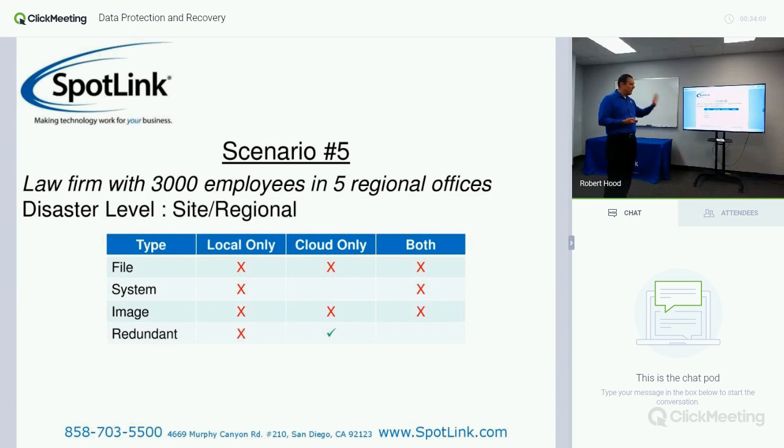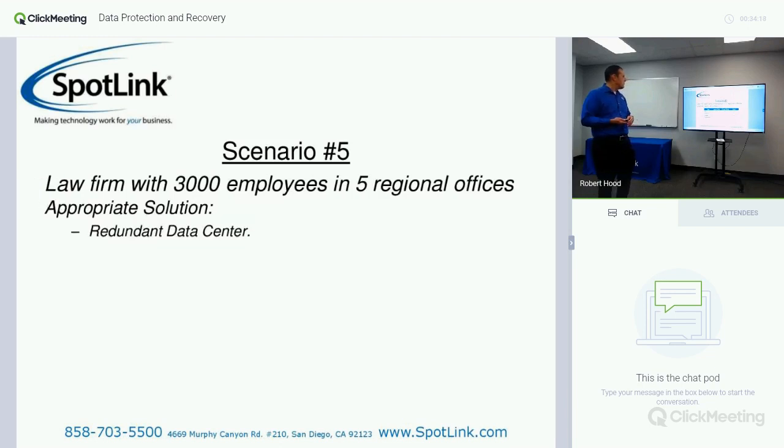For a site or regional disaster, all the local is out. So kind of by default here, you're left with a redundant data center. That data center could be an Amazon cloud, geographically redundant, and that would keep you up and running.